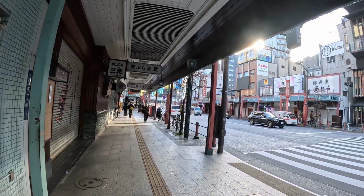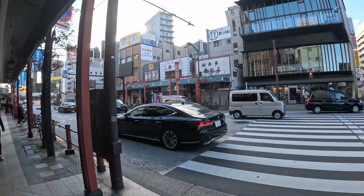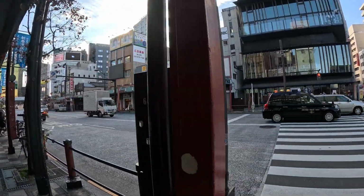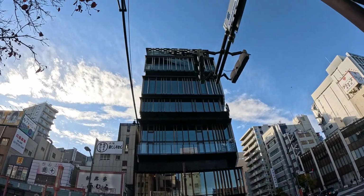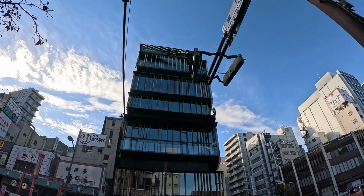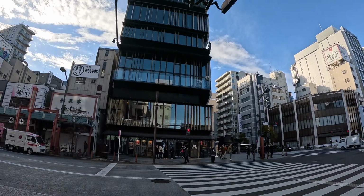Actually, we're at Asakusa station area right now, so just explaining a little bit of the area. So this is actually the tourist information center, and if you would like to get a good view of the temple from above, you can just go in and go all the way up, as there's an observation gallery at the top. You can see some escalators over there. This was just recently built, so it wasn't even here 1 year ago when I was here previously.